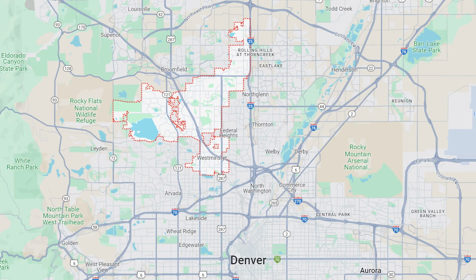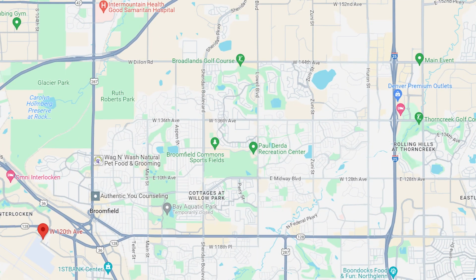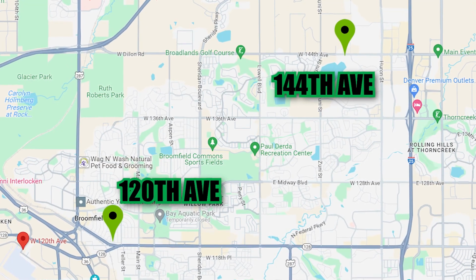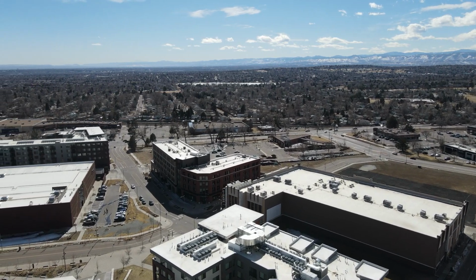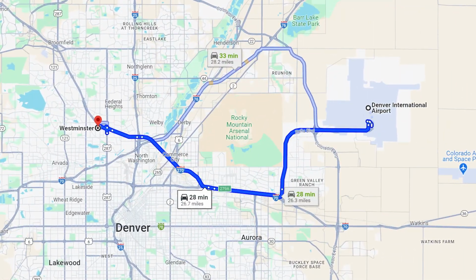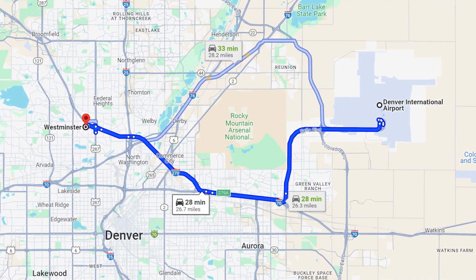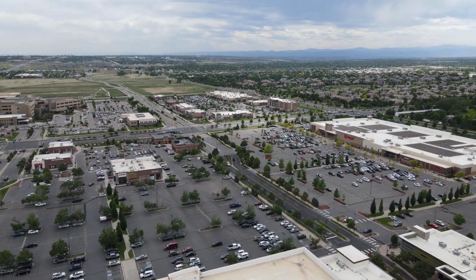I will say though that the north part of Westminster is a little bit of the newer area, and that's going to run from 120th Avenue all the way up to 144th, and it sits right off of I-25. So your commute to downtown or to any of these other little cities is simple, easy. Because it does sit right off of I-25 and 144th, you're 20 minutes to the airport. Perfect, because if somebody texts you and says, hey, I just landed, that's when you need to leave your house. It works every time.